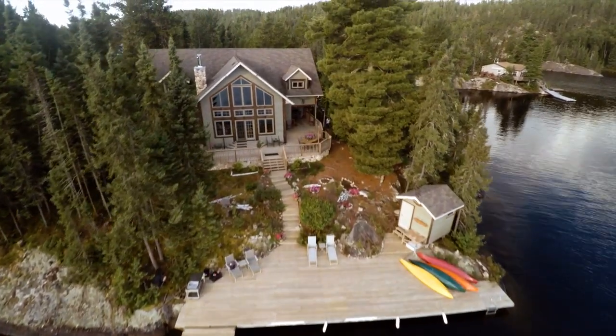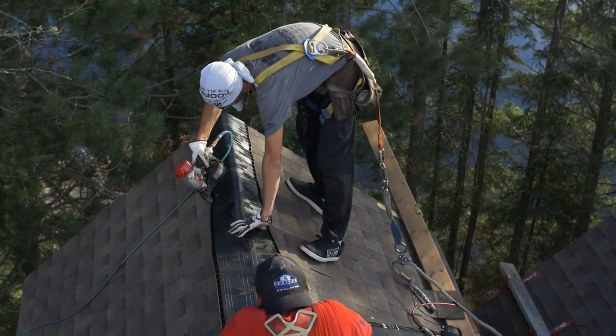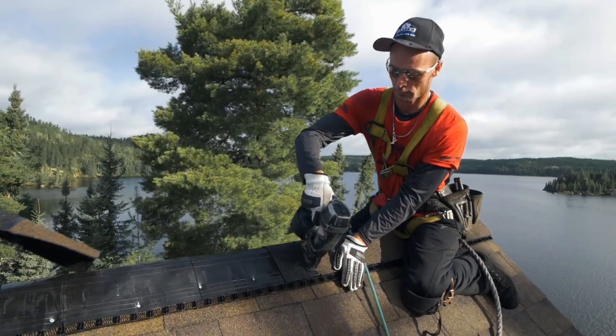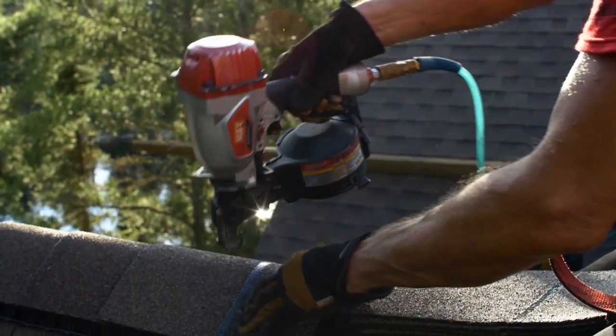Special vents at the ridge and soffits help to reduce heat and moisture in your attic that can cause damage. Ridge cap shingles are the perfect finishing touch. They highlight and protect the ridge and hips of your Masters Home Solutions roof. Congratulations on your new Masters Home Solutions lifetime roofing system.